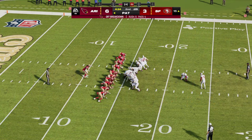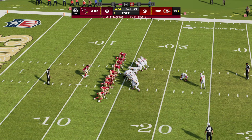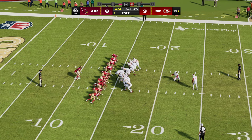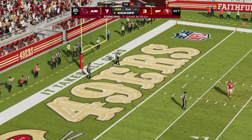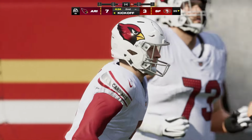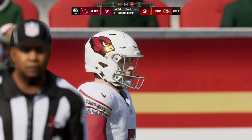This is where, as a tight end, you've got to really sell that this is a run. They're going to fake the give, hope the linebackers bite, and here they do just enough. That split second, that's all it takes for that tight end to leak out into the end zone. Touchdown.